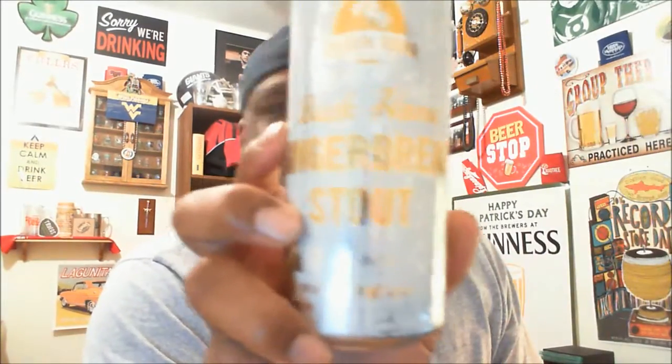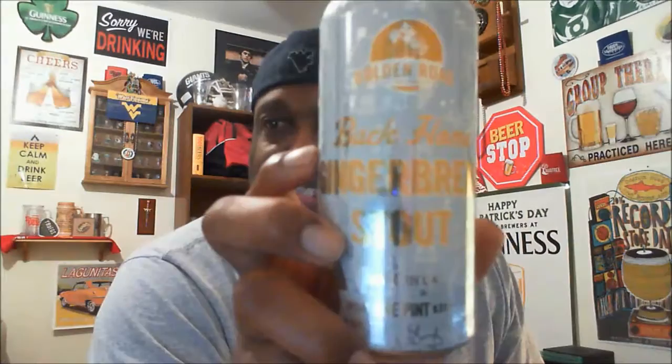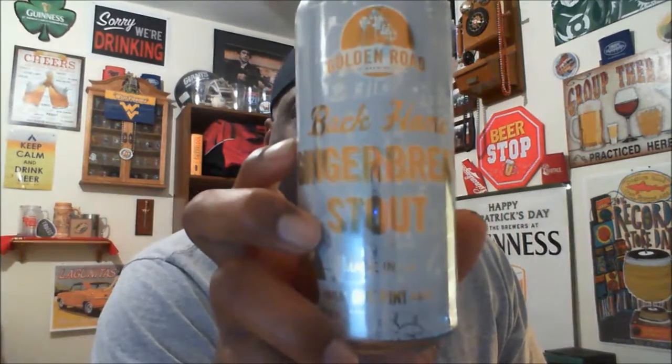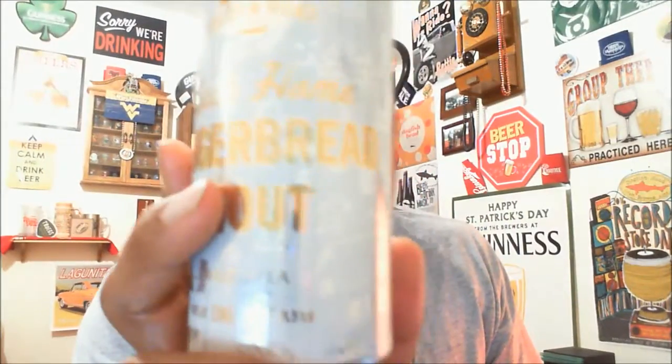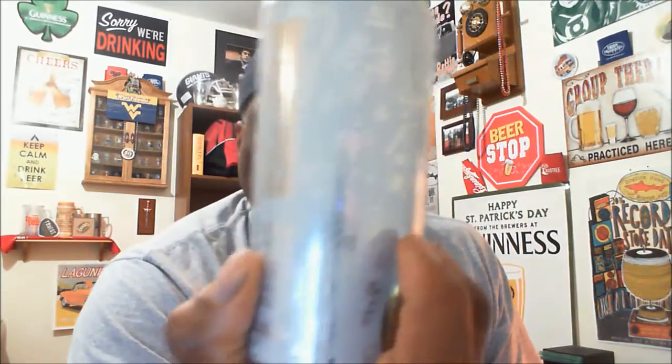Today I'm going to take a look at one from out of Los Angeles. This is from Golden Road Brewing. It is their Back Home Gingerbread Stout. Comes in at 8.5% ABV, 45 IBU. Nice looking can, as you can tell. It was one of the winter beers that they actually still had out there.